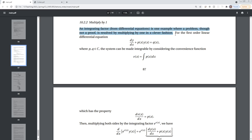So we have this first order linear differential equation, which is the derivative of y with respect to x, plus a product of these two functions, y of x and some function p of x, and that's equal to some value q of x, right? Some function which depends on x. So p and q are continuous, right? They're in the family of continuous functions, and the system can be made integral by considering this convenience function.